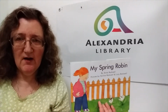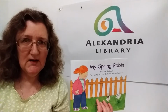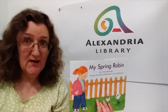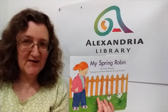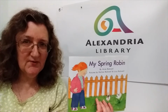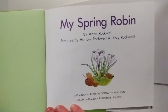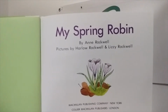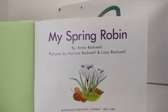This is part of a favorite series of mine. They were written by Anne Rockwell and illustrated by her husband Harlow and later by her daughter Lizzie. And I think that's Lizzie, the little red-headed girl in the pictures. There's one for each season. This one's called My Spring Robin. My Spring Robin by Anne Rockwell. Pictures by Harlow Rockwell and Lizzie Rockwell.